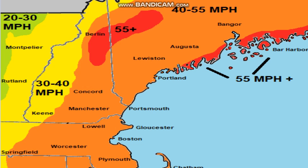We have another patched area up into some of the higher terrain of the White Mountains of Maine and New Hampshire, where we could see gusts over 55 miles an hour as well. A big swath of peak gusts between 40 and 55 miles per hour is looking likely here for a lot of our larger towns and cities along the coastline. Now, moving back west a little bit towards the Connecticut River Valley, this is going to be interesting. The areas that see some of the heaviest rainfall will actually get some of the lighter winds out of this storm, only on the tune of 30 to 40 miles an hour peak gusts, or maybe even less as you head back into some of the Green Mountains.